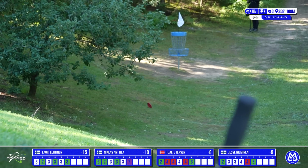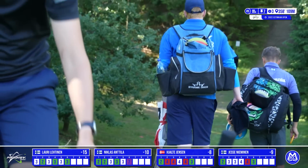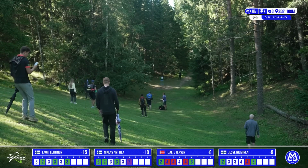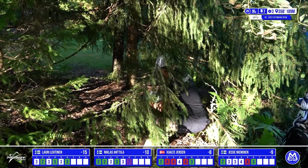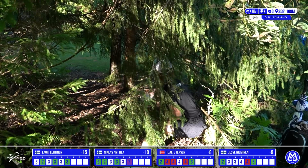Lauri with just a little jump putt. Leaves himself in the circle, but about 7-8 meters. Not a tap in, but I'm sure he'll be all right with that. Yeah, from the top of the hill, that's a big jump putt. And at this caliber, those guys are all pretty comfortable within circle 1. I believe this is Hjalte.